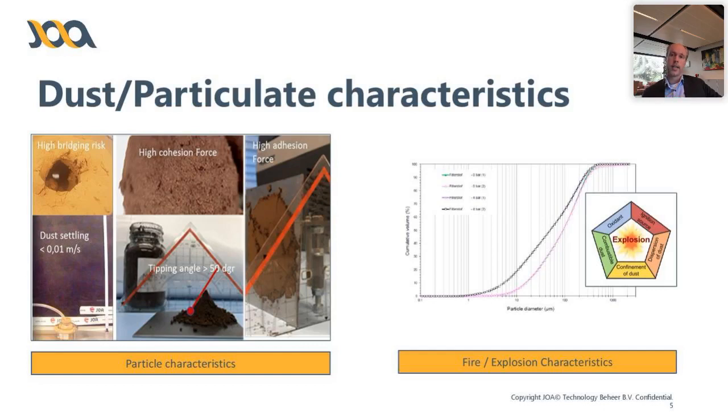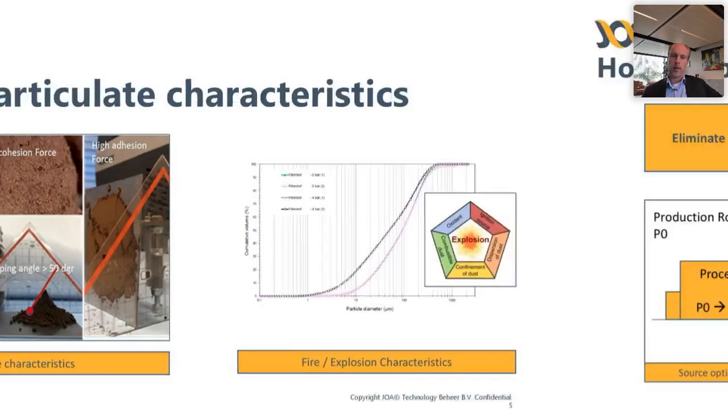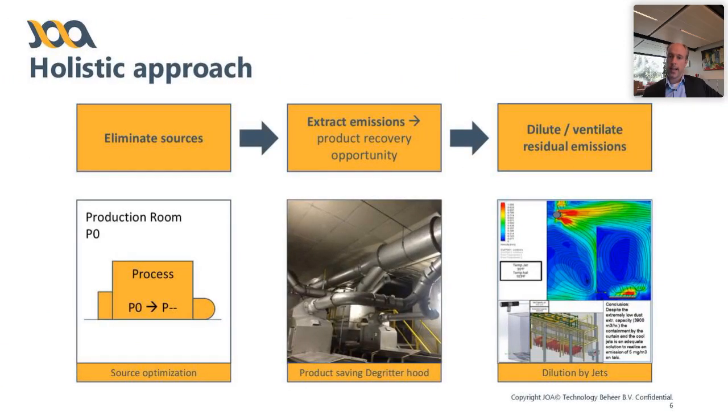So do we have to design the systems for the very high KST values and maybe low MIE values of one or two of the products, which is less than 1% of the throughput of the plant? Or can we, for example, be looking at a mixture of the dust, which can be beneficial when we are designing the system, and in the end of the day, of course, the CapEx. So it's important to really focus and get clear what your process is doing, what we can expect, and from there we will be designing the system.